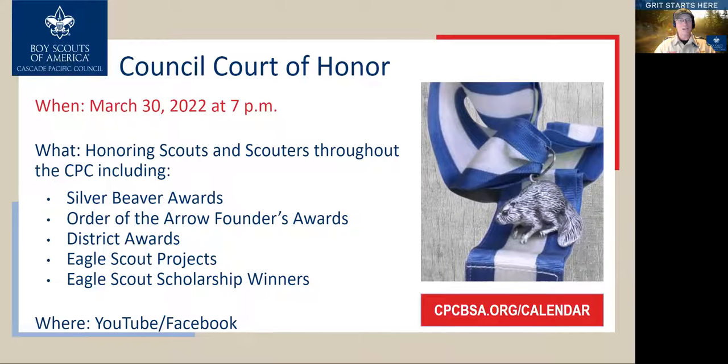Actually, if you want a reminder in your own personal calendar, go to cpcbsa.org/calendar, and on any of our events, you can click a little button there and it'll download a link for you, whether you use Google Calendar or Outlook or anything like that.